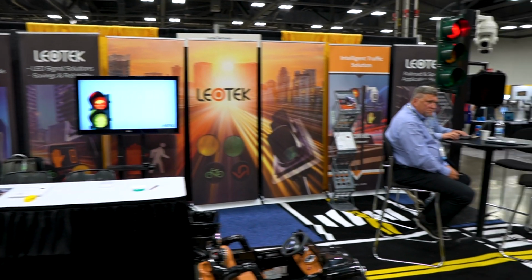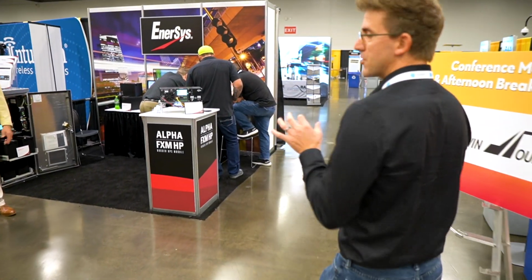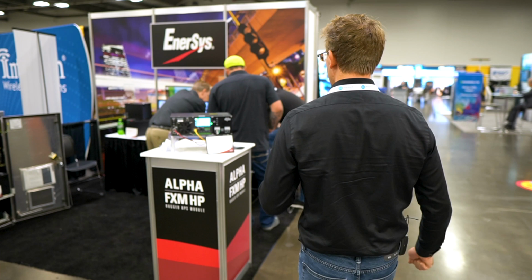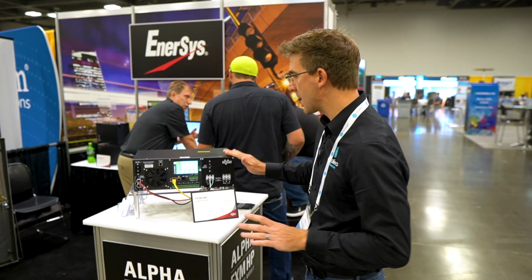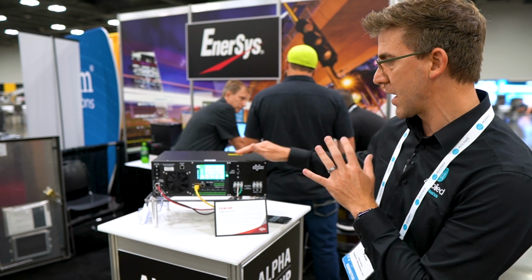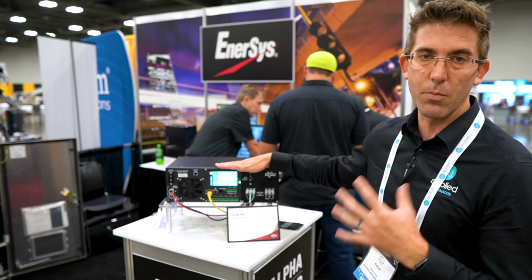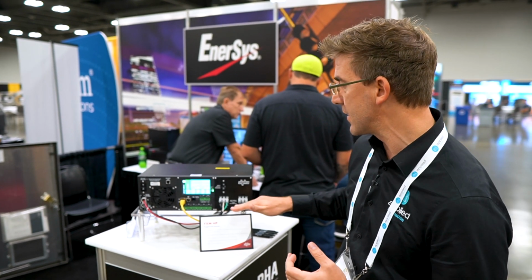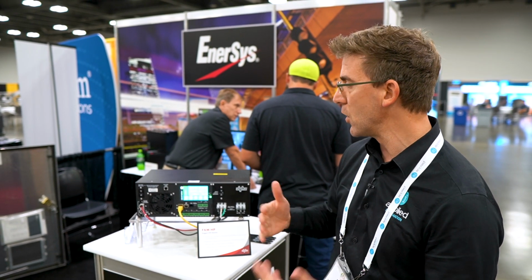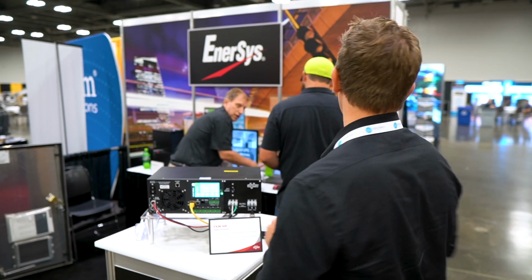All right, we have got EnergySys, who is the Alpha battery backup system. Alpha is a fantastic battery backup system. This is one of their latest battery backup systems with color screens. It's got a whole new interface as well that makes it really accessible via the Ethernet. Fantastic system if you're looking for battery backup. Great place to look at.